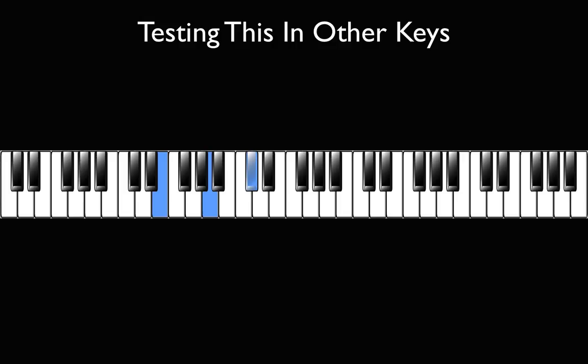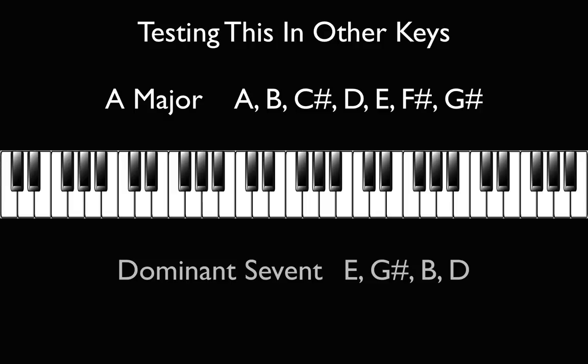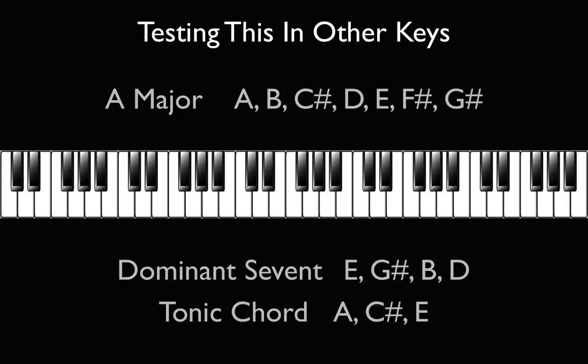That was the key of A major. The pitches in the scale are A, B, C sharp, D, E, F sharp, G sharp. Therefore, the dominant seventh is E, G sharp, B, D. Tonic is A, C sharp, E. Let's try another one.